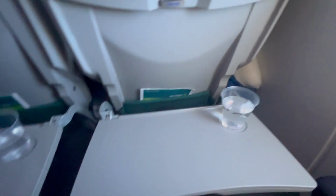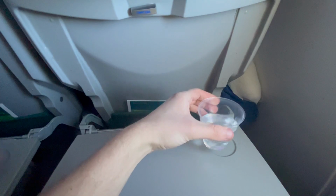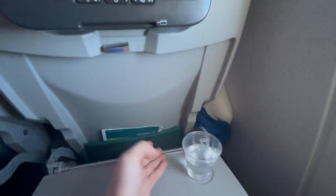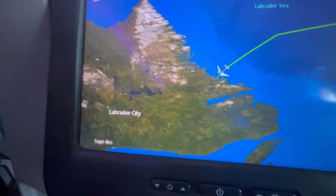Next complimentary item. Nice simple water. Lovely and refreshing when you've just been sat here watching podcasts for the past 3 hours and not even bothered to think about hydrating. It's important. Just had to pause this on the map. That's where we are.